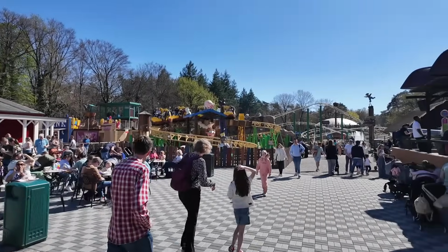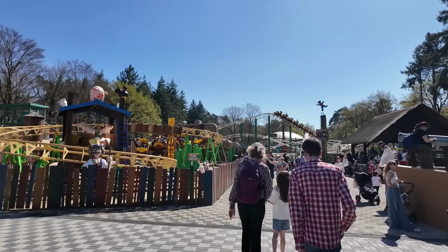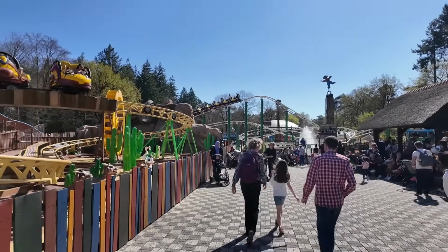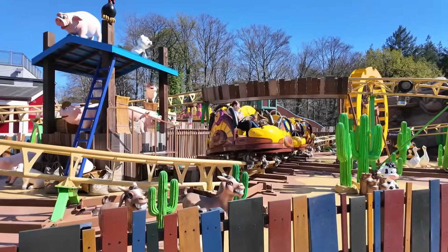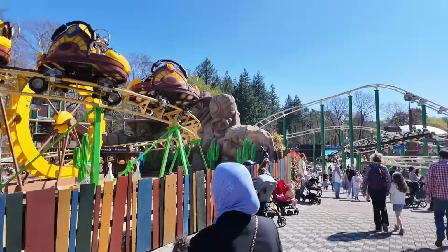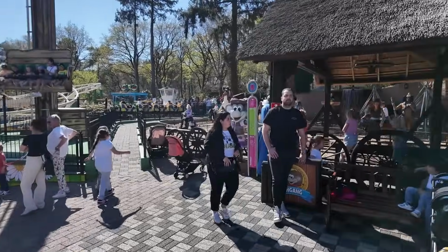And there's a couple of the coasters. Yeah, they've got 3 in total. Texas Twister. Good theming on the side. Here it comes. Oh, Quench is coming in. Little pony track.